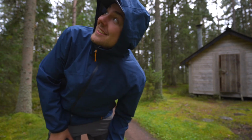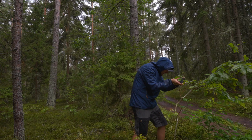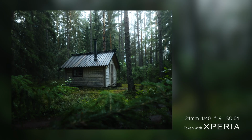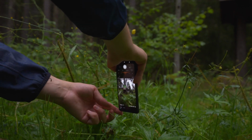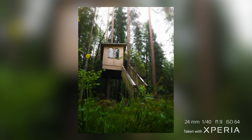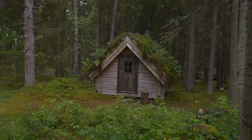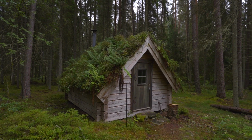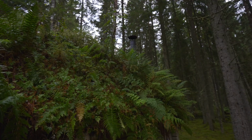Did you hear that? Nice. Okay, look at this. That is the most beautiful cabin I've ever seen. It's like Lord of the Rings. Wow. Like this is on the roof. That is so cool.